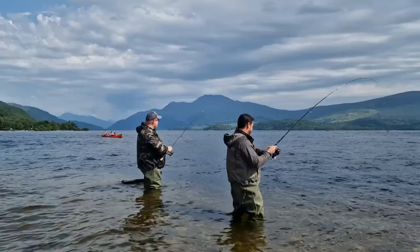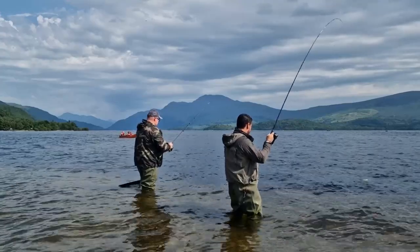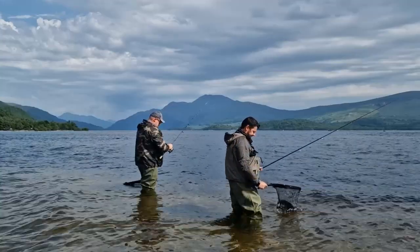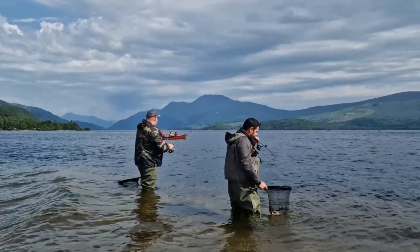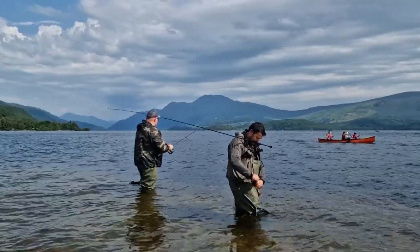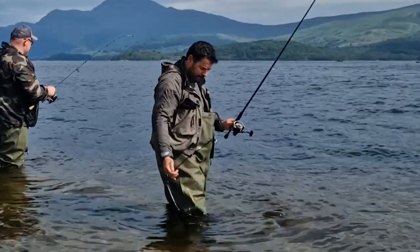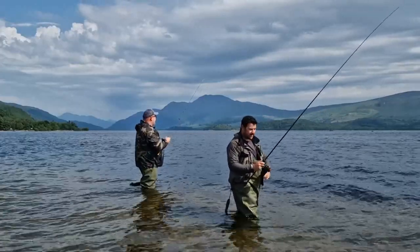Well, the camera's set up, the light's set up, you're on your own. Don't think it's as big as the last one, but it's a decent fish. No, it's a nice one. Well over a pound. So we finally found some better fish. Maybe there's a 3 in there somewhere.